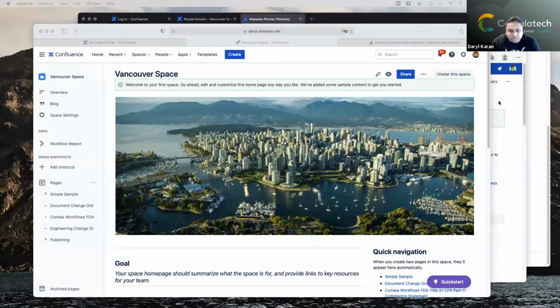So that kind of brings me to the end of that presentation. So I'm just going to jump in real quick into the app. So this is my cloud infrastructure, and I think we can see Vancouver, and I have to say it looks so nice.